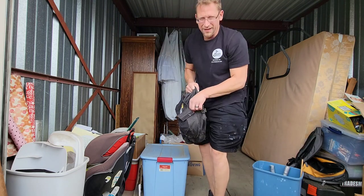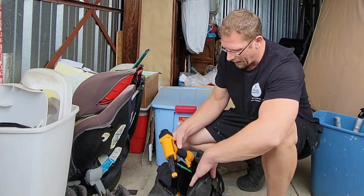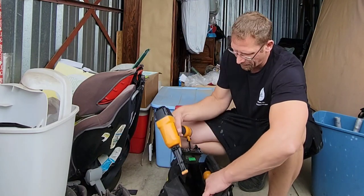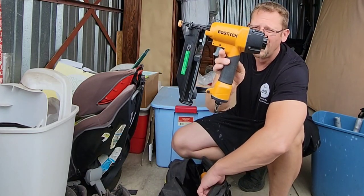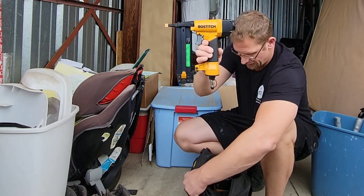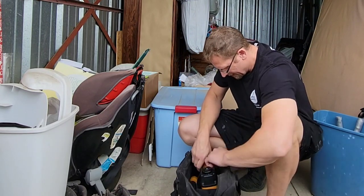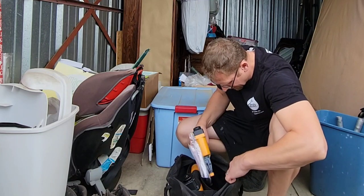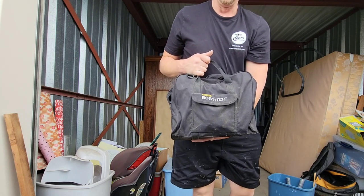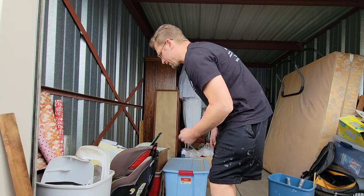Oh, this is heavy. This is real heavy. This could be good. Oh, yes. Oh, man. Wow. This thing looks brand new. I got one, two. Oh, no way. Three. Wow. It even comes with staples. Staples, right there. Stanley, Bostitch. I mean, it's definitely priced $100, I imagine. I paid 300 some bucks for the unit.